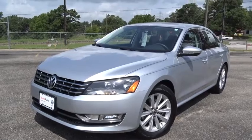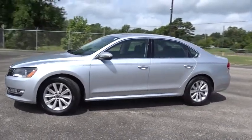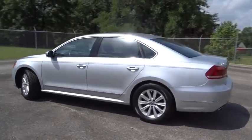The 2013 Passat. The Volkswagen Passat is roomy and powerful. It is a supple and controlled ride with a quiet and comfortable ride. Volkswagen brings it all together. This vehicle has less than 40,000 miles.